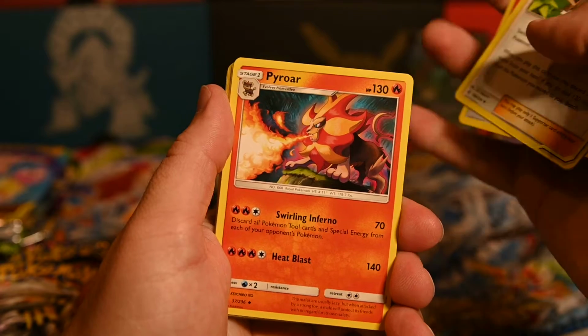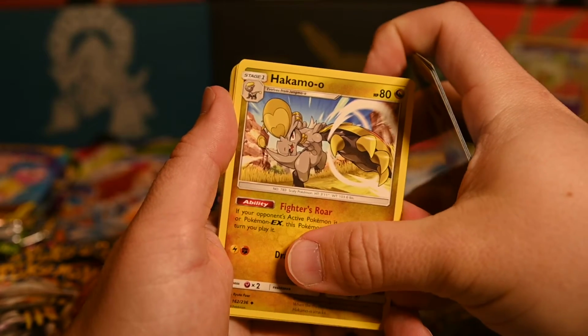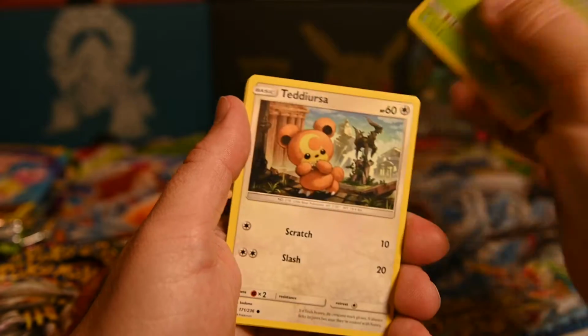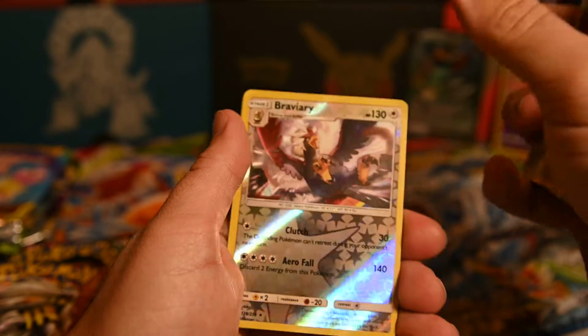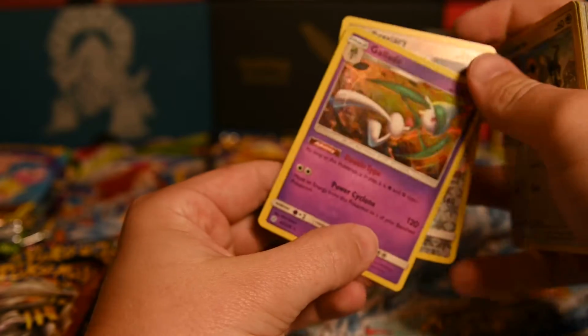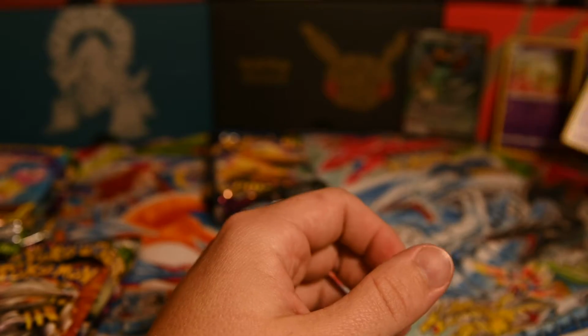Mallow and Lana. Pyroar. Hakamo-o. Nosepass. Snorunt. Rockruff. Deerling. Teddiursa. Bruxish, which is a reverse rare. And Gallade. All right, then. So, 2 for 2 on that one.